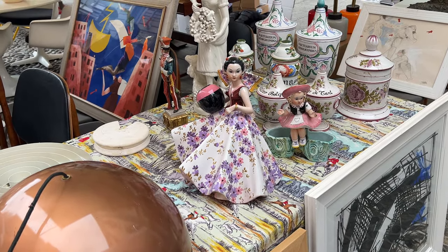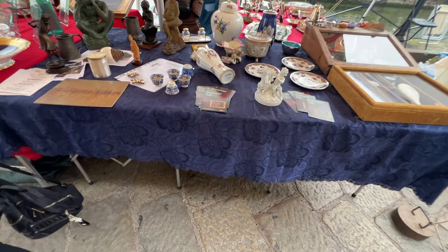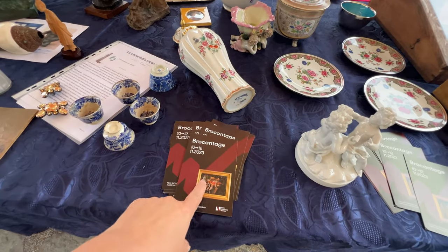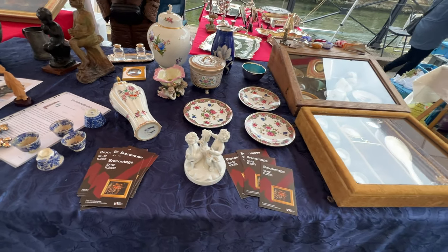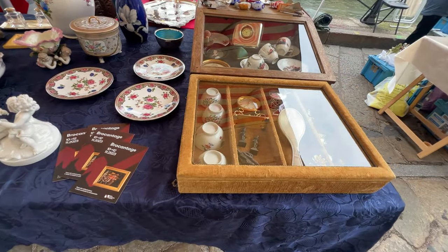Pretty texture. Navigli? We will be there. Very good. Lovely.